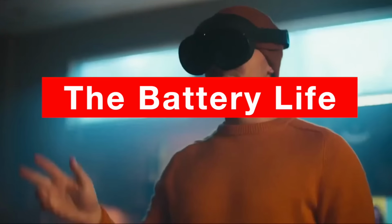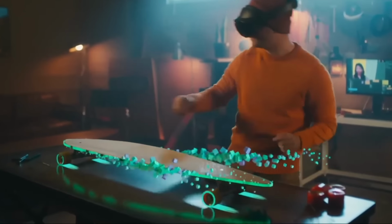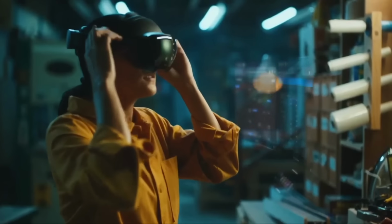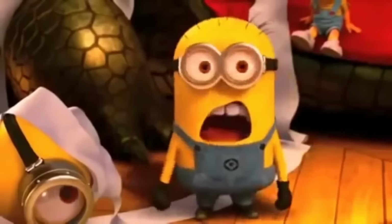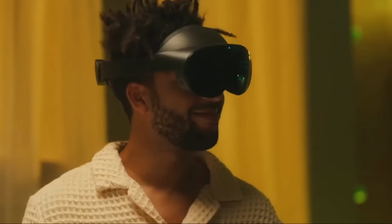So let's talk about the battery life. This is one of the most controversial topics after the Quest Pro got announced, because many users actually want a VR headset that lasts longer than the Quest 2's 2 to 3 hours battery life. But the Quest Pro only gets a total amount of 1 to 2 hours. Which seems to be a big deal breaker for gamers that want to get this headset.